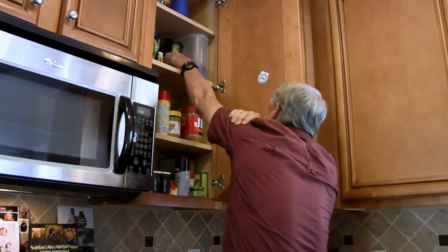But suspicion should be if you have pain kind of in your deltoid area that radiates down but not below your elbow, pain with overhead activity, pain with reaching.